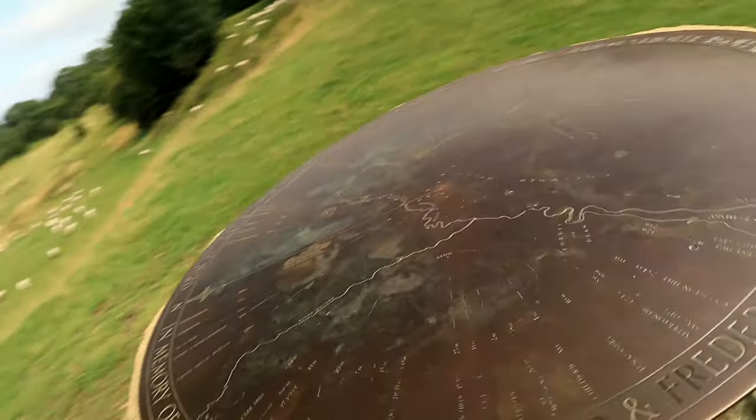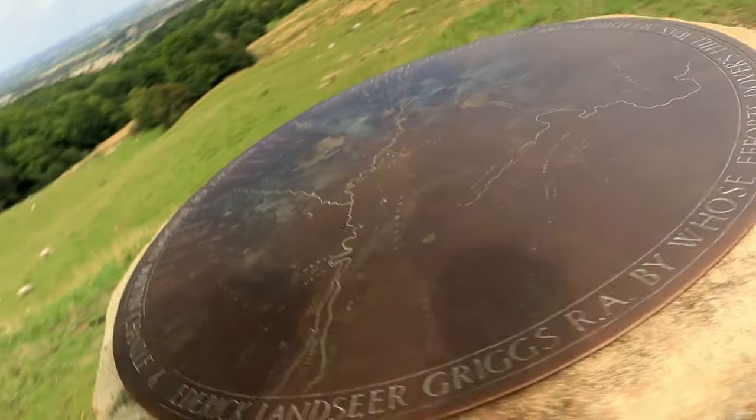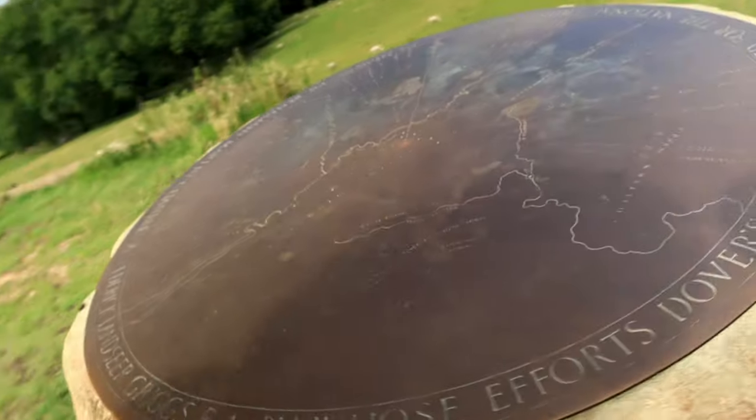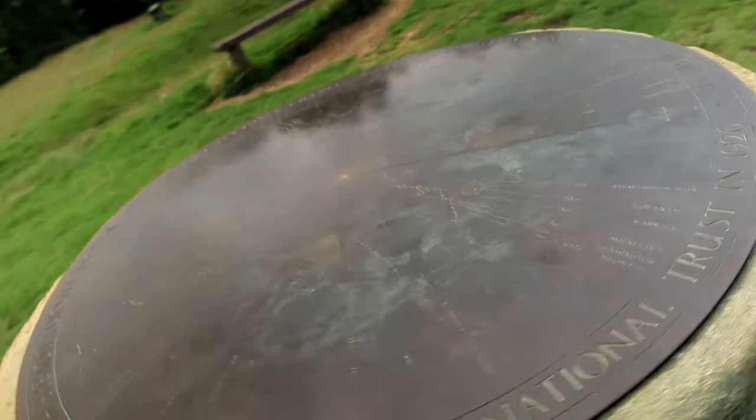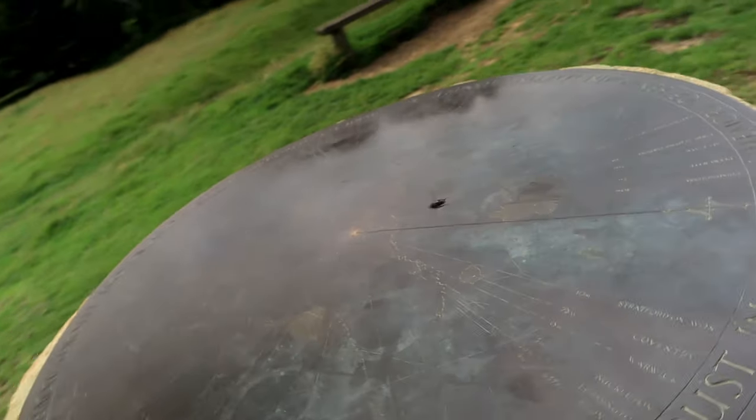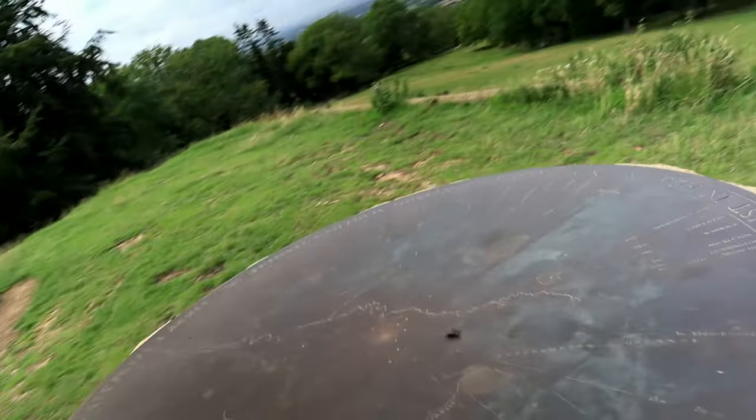So here we are on the top of Dover's Hill, also at the topograph point. It's not that clear. I've done a photograph. I'm not sure how well it's going to come out. So I'll just highlight some of the features here. In memory of Benjamin Martin Chandler and Frederick Landseer Griggs, RA, by whose efforts Dover's Hill was acquired for the National Trust in 1926, so nearly 100 years ago. Fantastic that it's here.